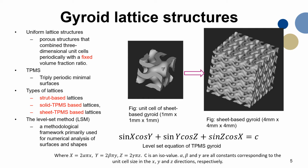And for the mathematical equation, it uses the level set method, LSM for short, which is a methodology framework primarily used for the numerical analysis of surfaces and shapes. You can see here that the function of alpha, beta, and gamma is given, and C is an iso value. Alpha, beta, gamma are the constants corresponding to the unit cell in the X, Y, and Z directions.